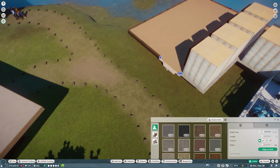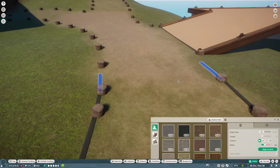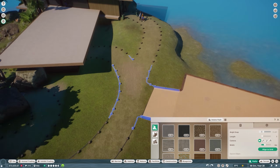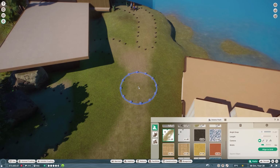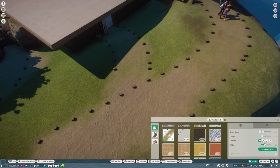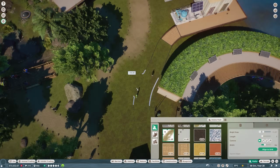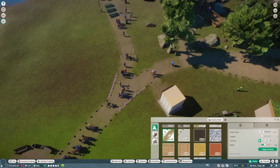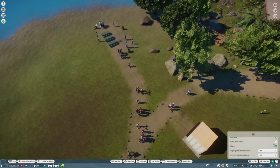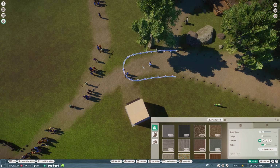So there will be a path going all the way around the building, so the staff of the shops are also easily able to reach the staff buildings, and the 4-meter wide path that we're connecting the research center and the education center of the Tasmanian devil will be replaced by a 6-meter wide path to the point where the guests can enter the restaurant area. As it's pretty much a dead end going to the research and the education center, I think we will be fine with keeping a 4-meter wide path leading to these entrances from the restaurant.